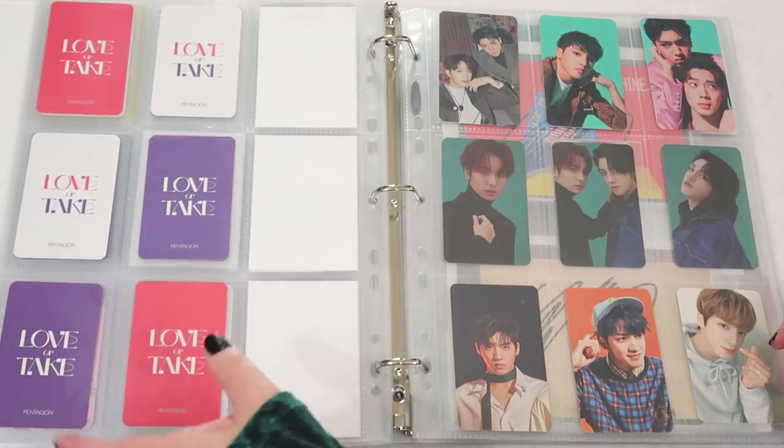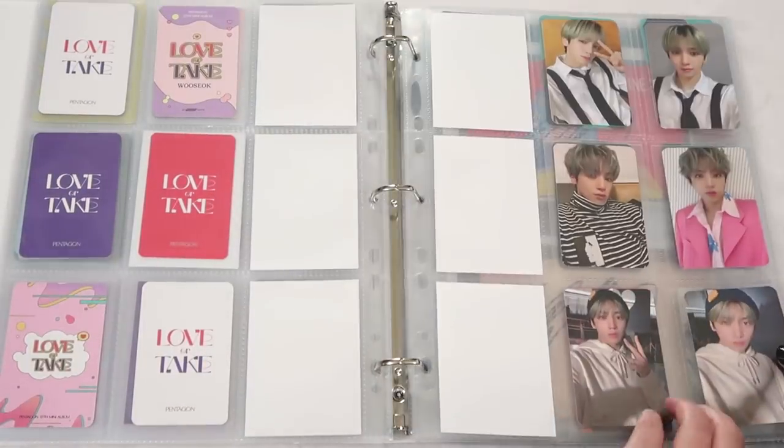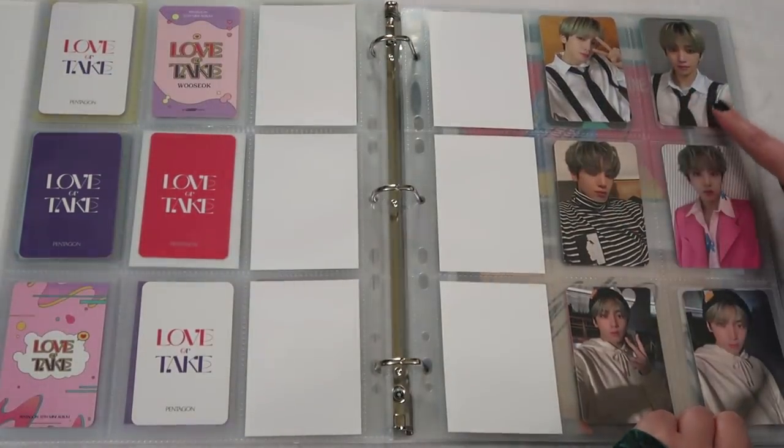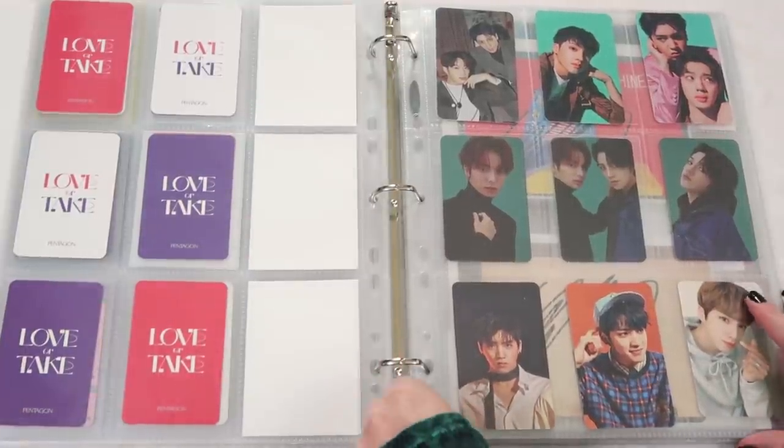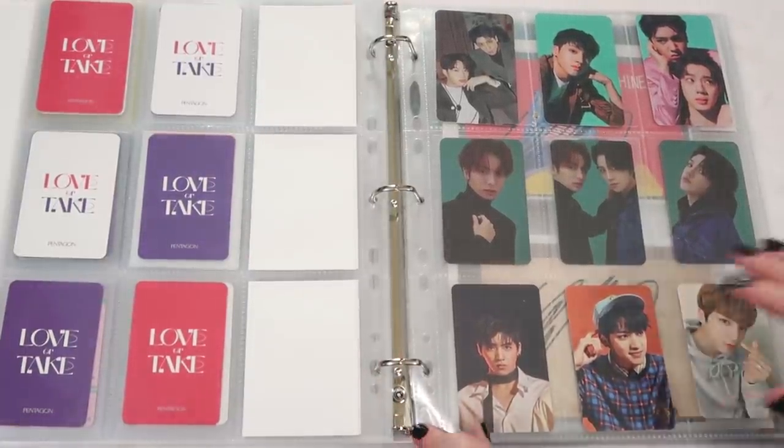And I'm really thankful, and he's so beautiful, and I cannot believe these ones are my favorite. I think this one is my favorite. But Pentagon are just so talented, and I genuinely miss them, and I'm so excited for this comeback.